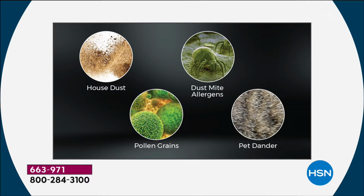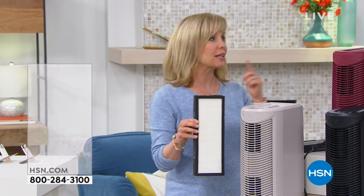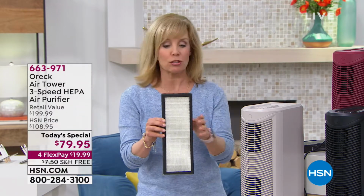I know Wanda from Texas mentioned she was picking one up because right now everything is in bloom. Everything is in bloom in Florida too. People are suffering.